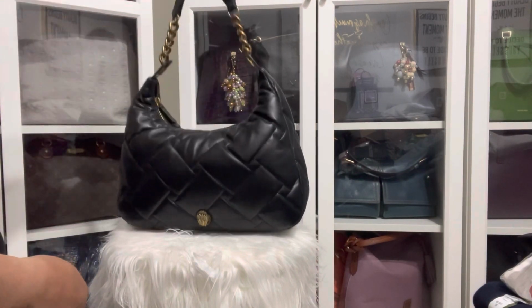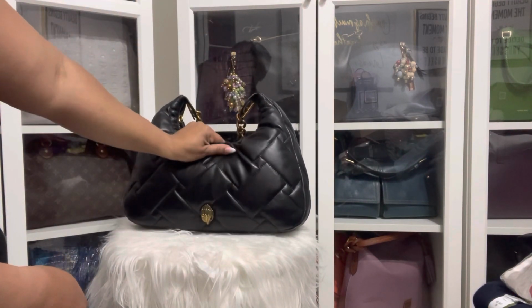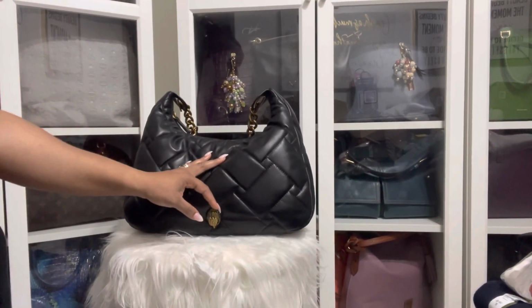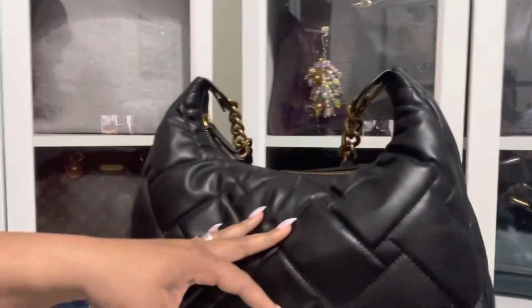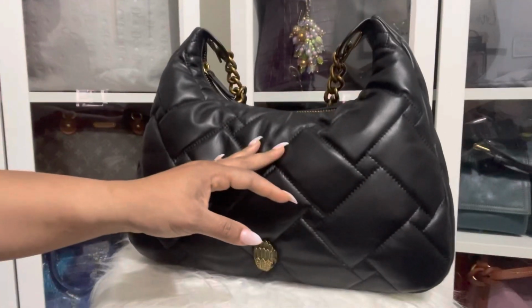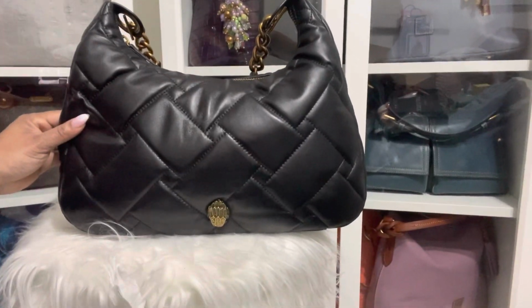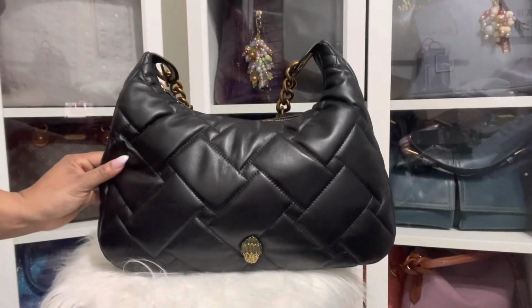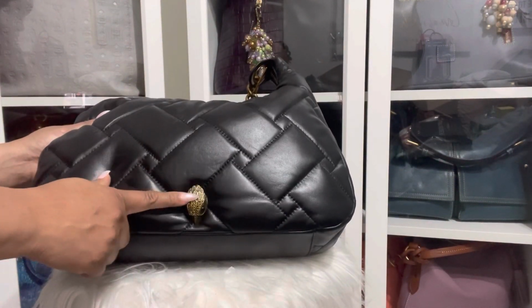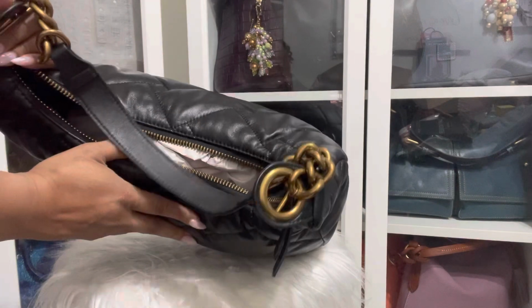But anyway, so this is it. It's very pretty. The leather is nice and soft. It has the eagle, but it's a small head eagle. Let me bring it a little closer. I hope this is better. Okay, let me put it like this. So it has a small eagle, just like my blue one. It has a nice, thick zipper on the top.